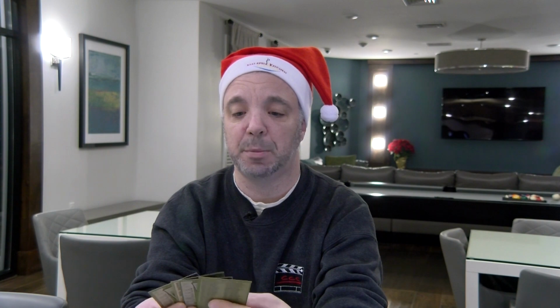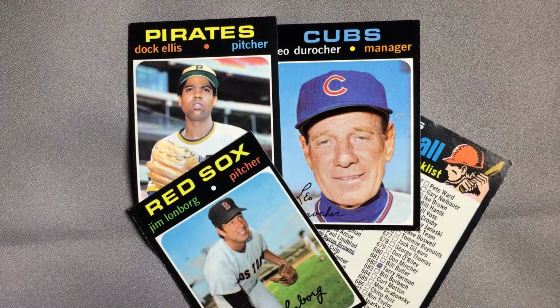The 1971s were giving me a problem because of one card, but I picked up these four, including Doc Ellis, Leo the Lip, and Jim Lonborg. So I'm down to just 6 on the 1971s.